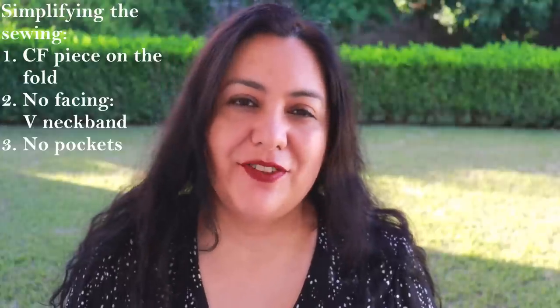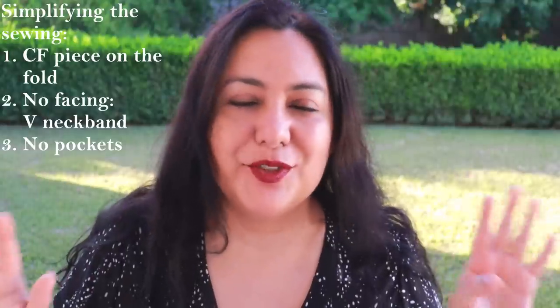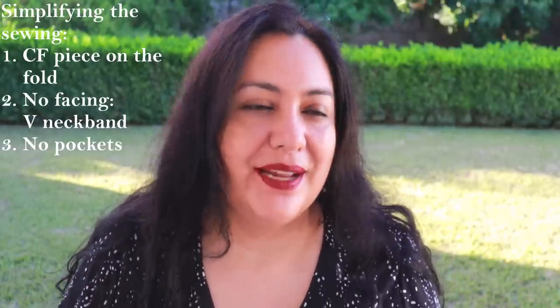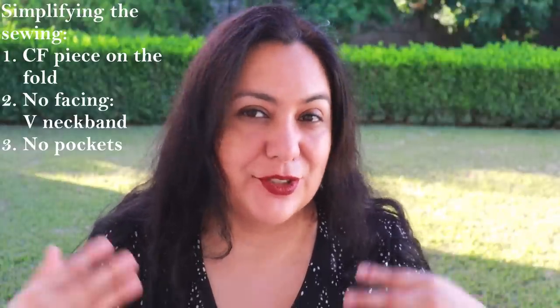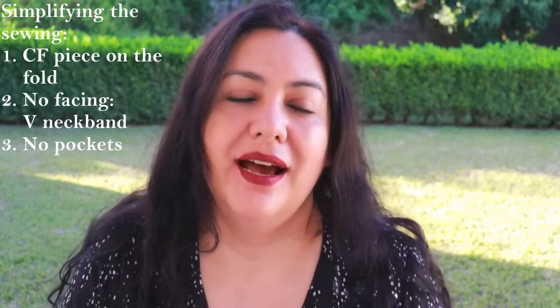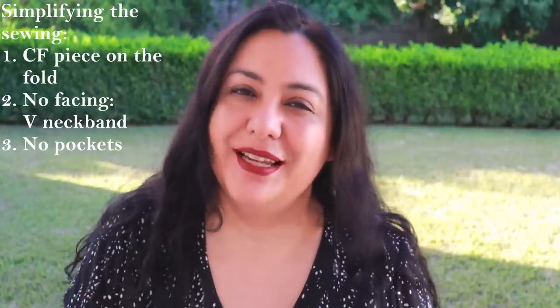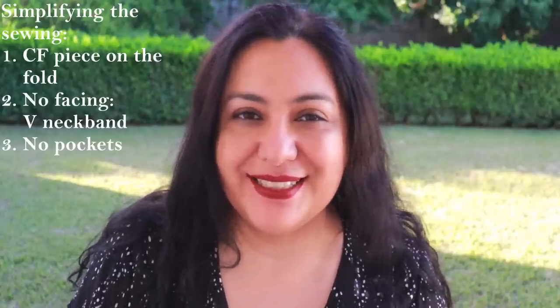The other way I'm simplifying this make is by not putting the pockets on the side. It's a really easy type of pocket to put together, but I thought with my lightweight fabric it was going to sag, it was not going to have a really nice look like it does in the woven, and it's totally possible to eliminate that. So just let me show you how you can eliminate the pocket if you want to make life easier for yourself.